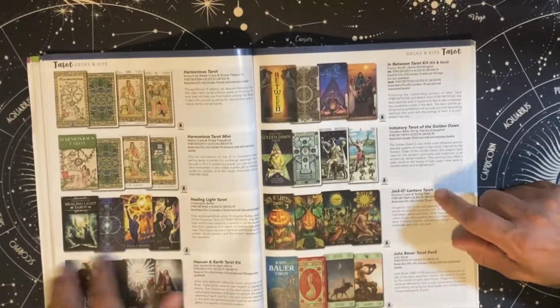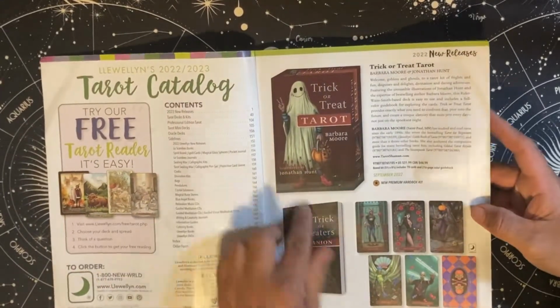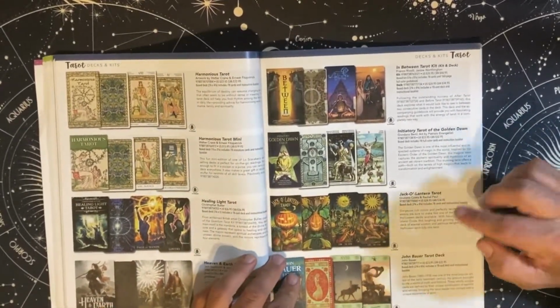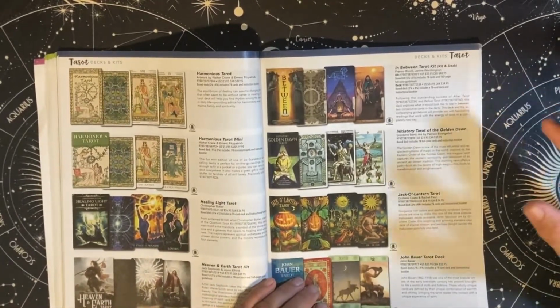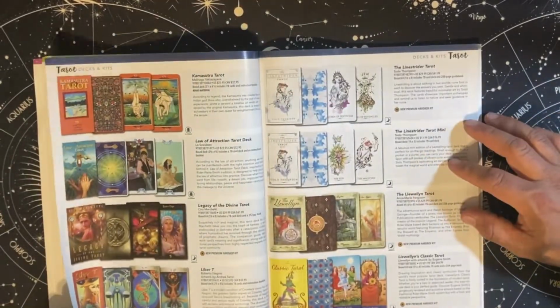This Jack-O-Lantern Tarot gives me a lot of the feels of this first one, the Trick or Treat Tarot, which just looks dark. It looks a little on the scary side. So no, I'm out on that. But I definitely think I like the artwork, because it has kind of a weird, cluttered but dense feel to it, which I enjoy.